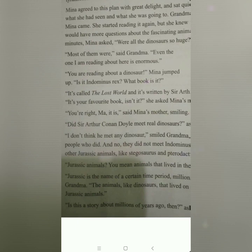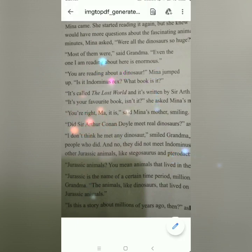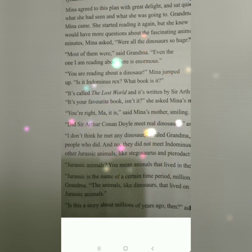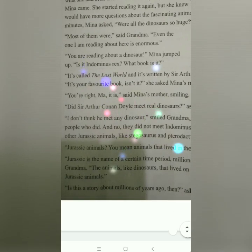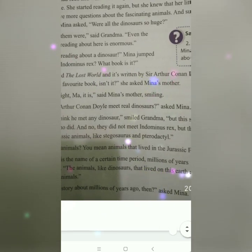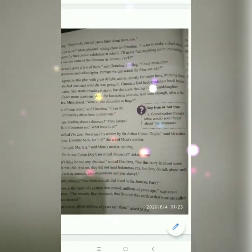"You are reading about the dinosaur?" Mina jumped up. Mina was more happy and excited this time, knowing that Grandma is reading a book on dinosaurs. "Is it Endominus Rex? What book is it? What is the name of the book? Are you reading about the dinosaur that we just watched in the movie?" "It's called The Lost World, and it's written by Sir Arthur Conan Doyle," said Grandma. Then Grandma said the name of the book is The Lost World, and the author is Sir Arthur Conan Doyle. "It's your favorite book, isn't it?" she asked Mina's mother.